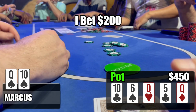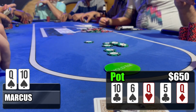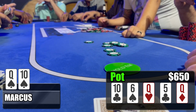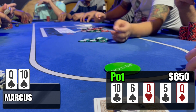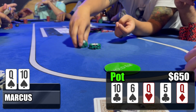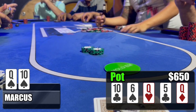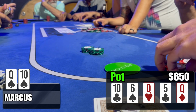Nothing can beat us. So when the under the gun player checks, I lead out for 200. Middle position instantly folds, and the under the gun player goes into the tank. This pot has ballooned all the way up to $650. If he calls this 200, it'll put it at $850 for this pot and bring us back to damn near even. So I'm praying for a call.